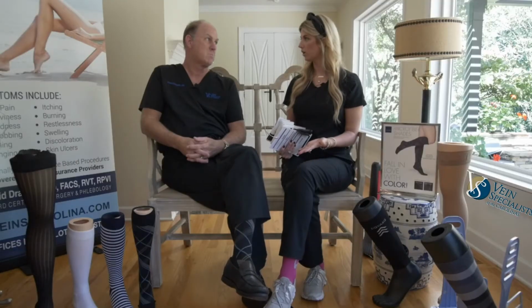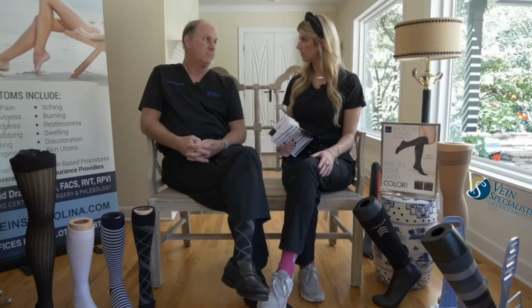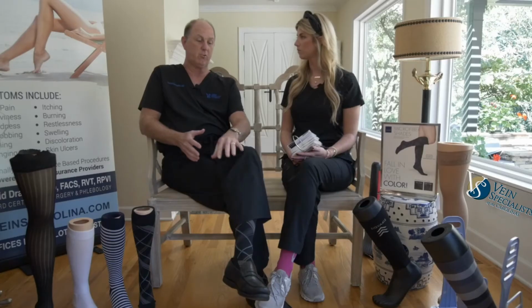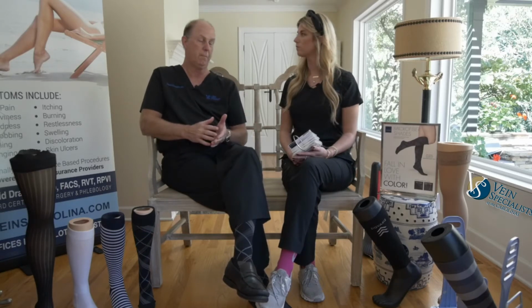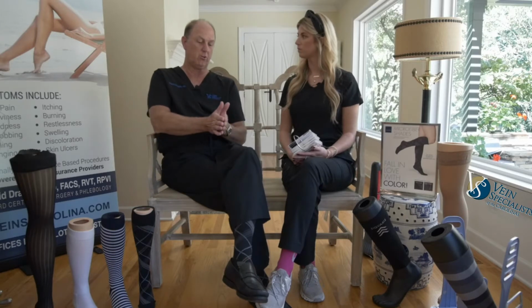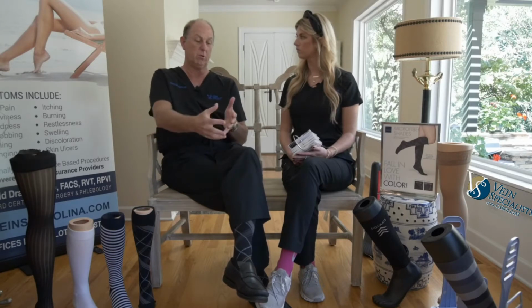Do you require me to wear it after treatment? We require compression garments after treatment for a different reason. After we've treated your veins, we've basically injured the vein so that it will scar shut and go away. Now, we want the vein to scar shut. We don't want it to fill up with blood.